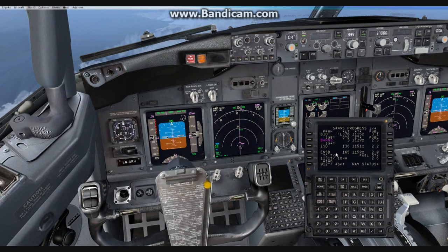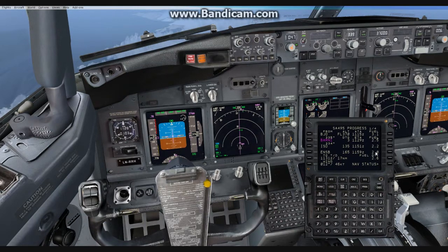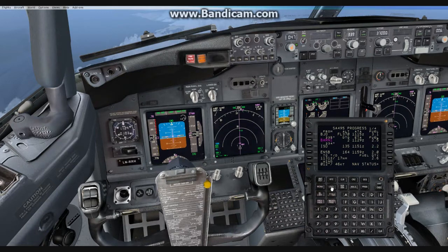As you can see, I told you we should have about 2 tons of reserve fuel, and when we are landing at our destination, we have 2.0 tons of fuel left. So it looks awesome.